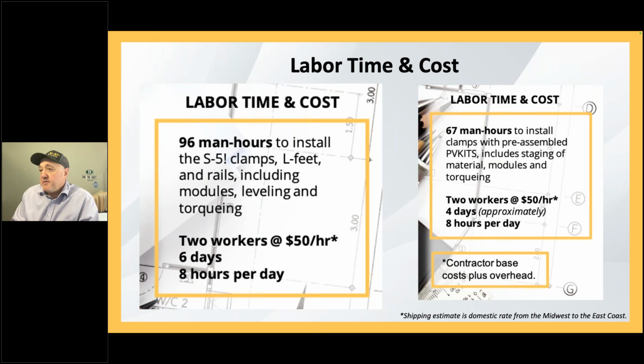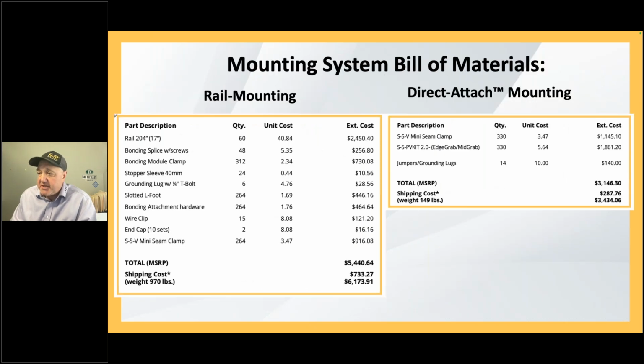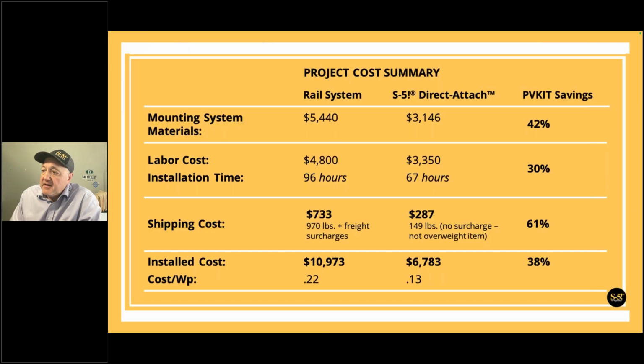So we did a time assessment and looked at materials. Just look at the lower bill of material on the right than the left. The summary is, 42% less cost of materials, 30% less in labor. This is just the installation part, not the wiring and all that other stuff. A lot less shipping, obviously. And overall, installed before wiring is upwards of 40% less time on the roof.